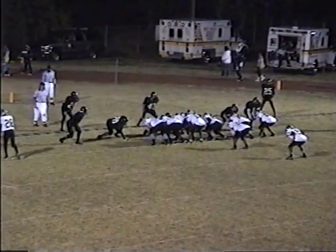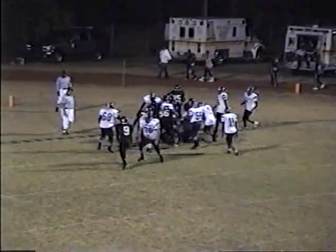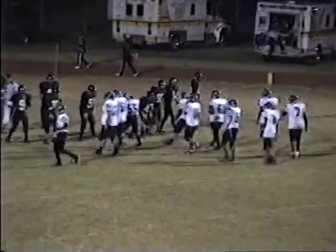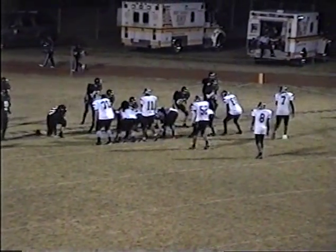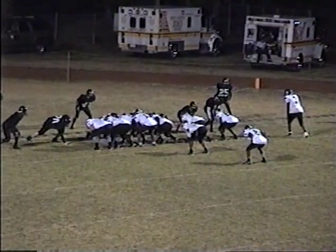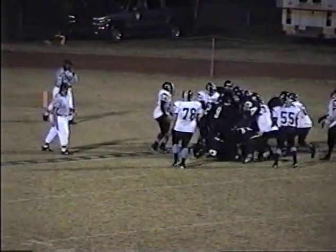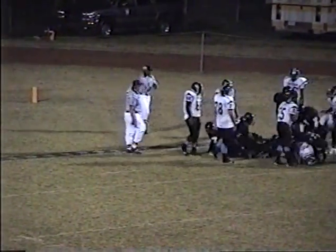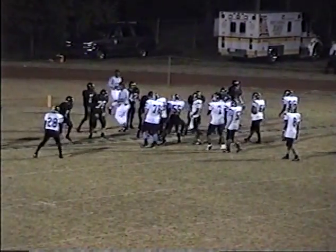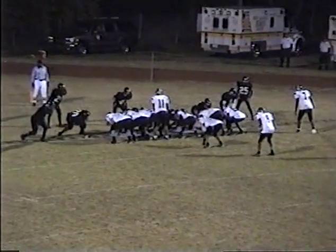Okay, second and goal. Third and goal, ball's on the two. 44 seconds left in the game. Fourth and goal, ball's on the inside the one. 10 seconds left.